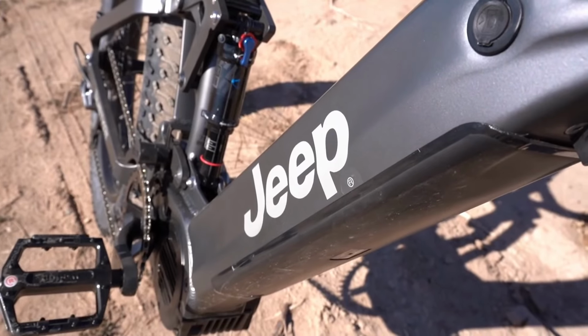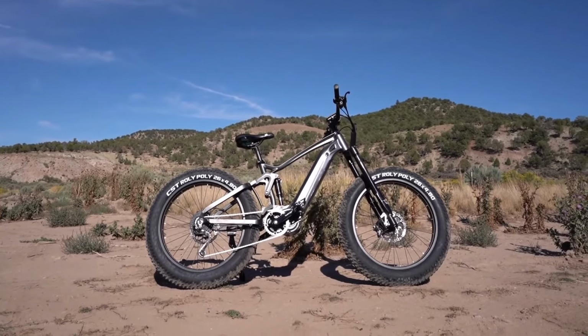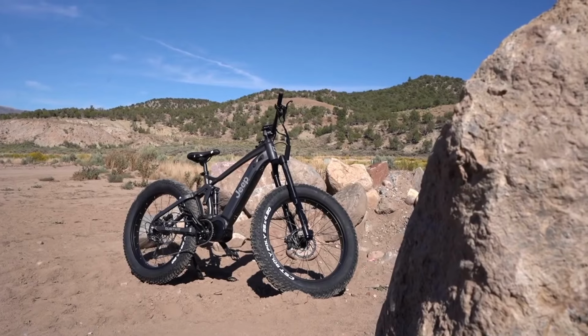The QuietKat is powered by a 1000-watt Bafang ultra-mid drive motor and is equipped with a 672-watt-hour battery that's internally integrated in the frame. If that's too powerful, you can get the street-legal 750-watt version.